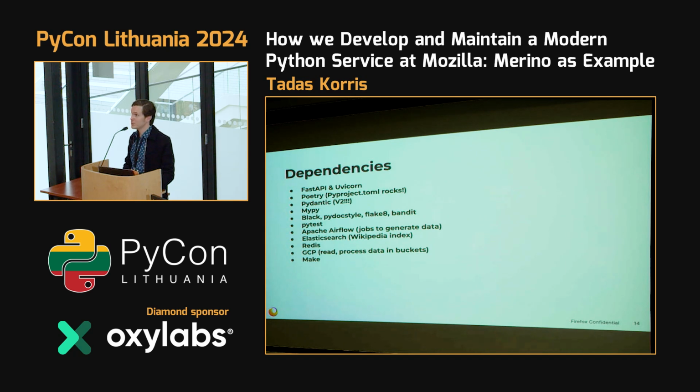We basically burned the old one down and started with that. Poetry for dependency management, I highly recommend it if you haven't used it. PyProject.toml rocks. No more requirements.txt. I know you can get into religious wars with this kind of stuff, but I highly recommend Poetry. It's a great resource.